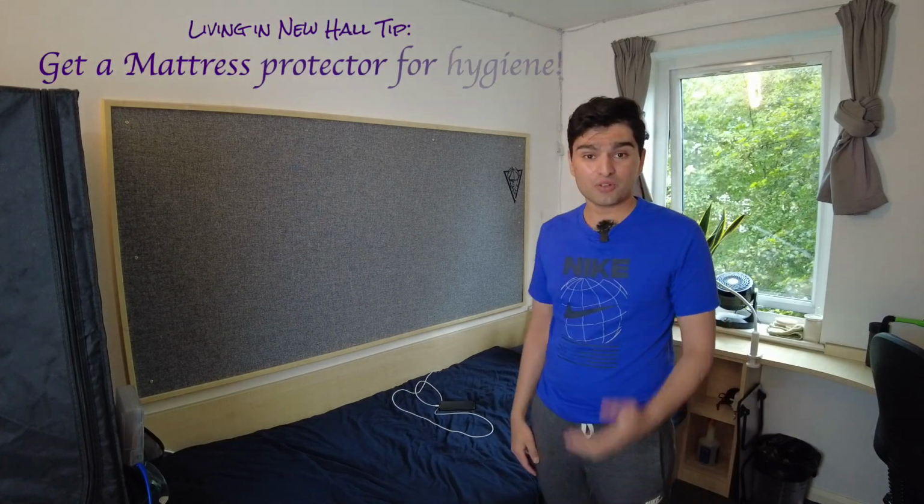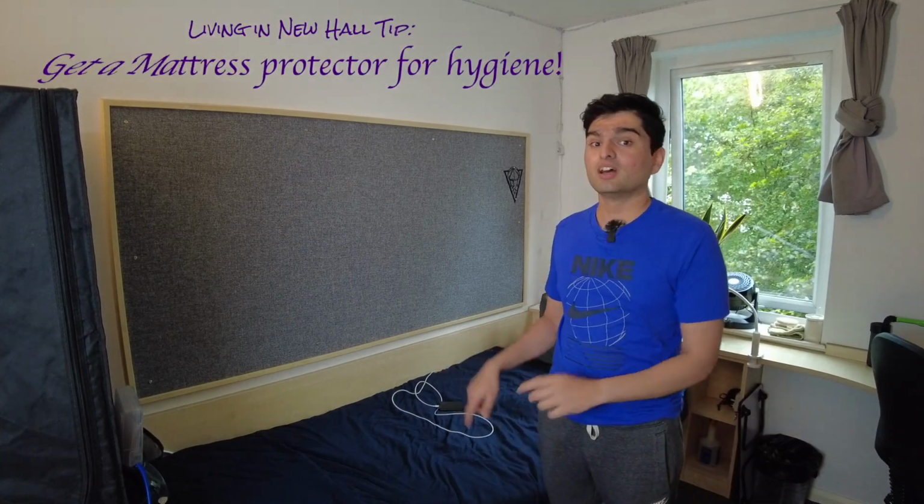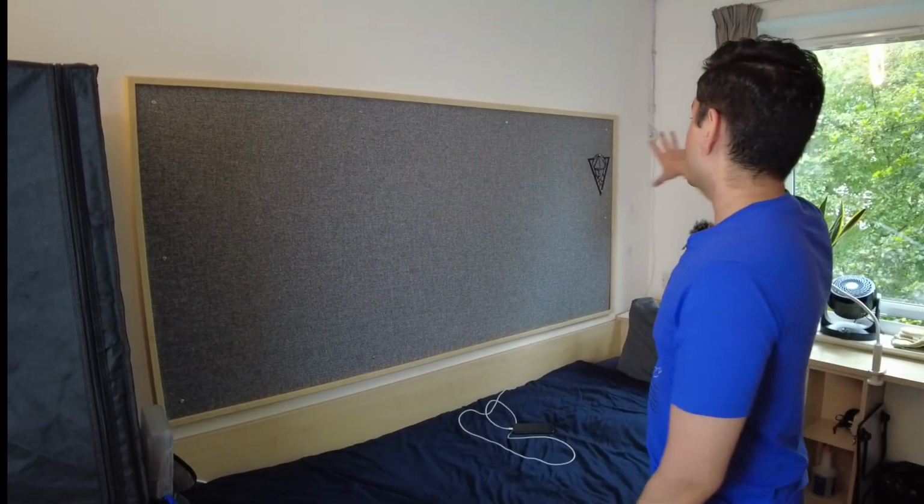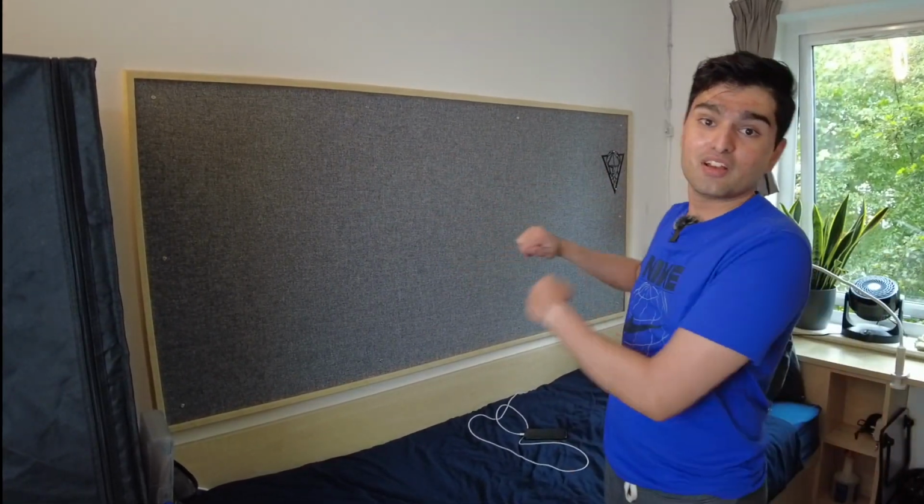Well, it is what it is. I would recommend getting a mattress protector and putting it on the first thing when you move in. And of course, it's single, so make sure you have the right size duvet and bed sheets for it. There is a big pin board next to the bed. Feel free to decorate it.